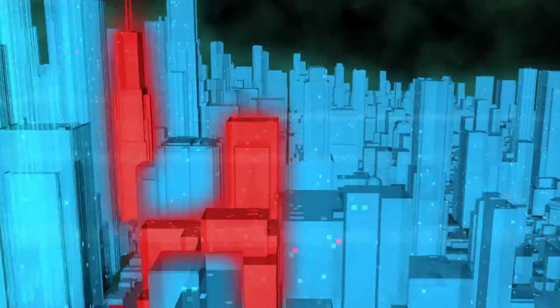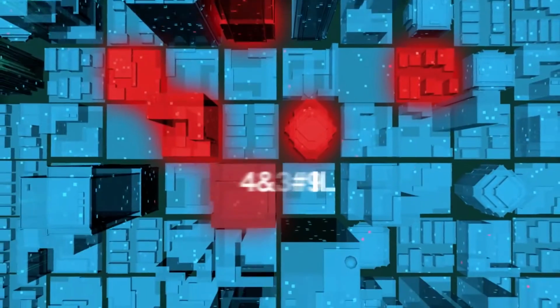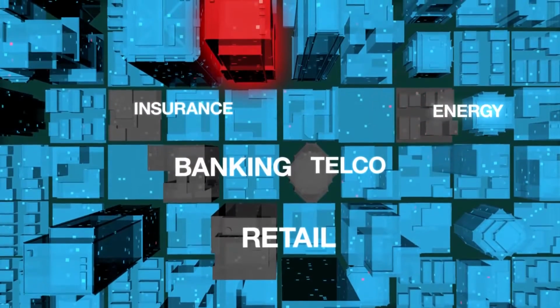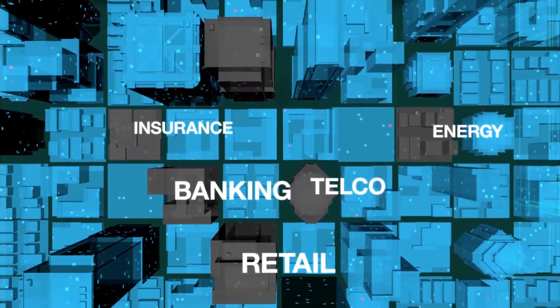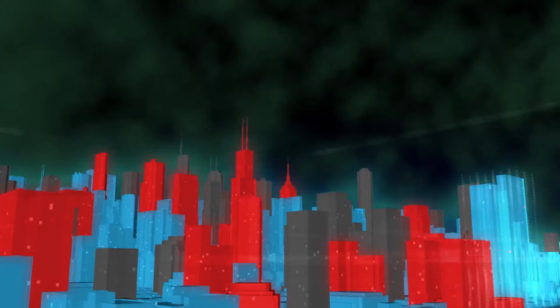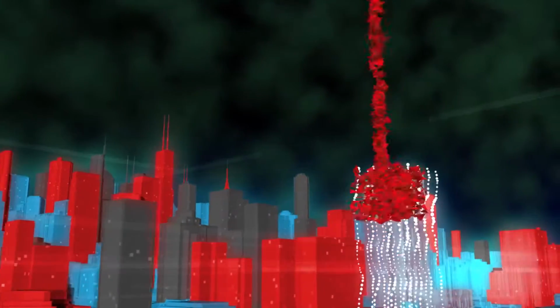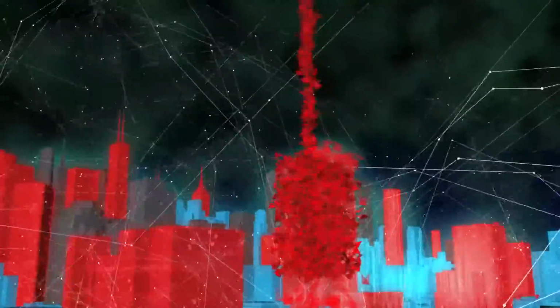This imbalance puts organizations from all sectors, retail, banking, telco, insurance, energy, just to name a few, and their customers at risk. Traditional security measures based on protection alone are not enough to protect organizations from these agile and aggressive cyber criminals. The good news?